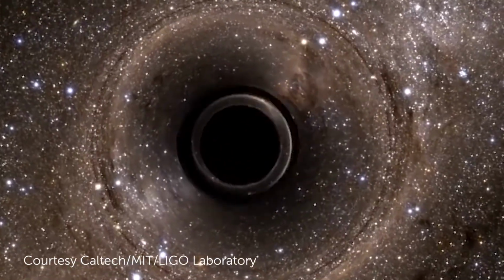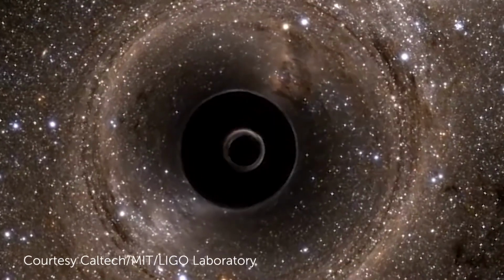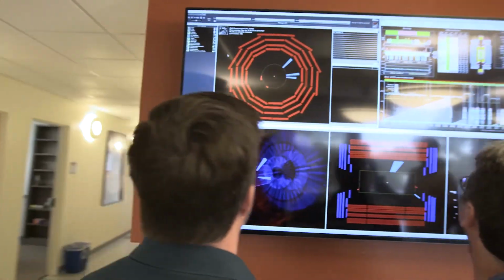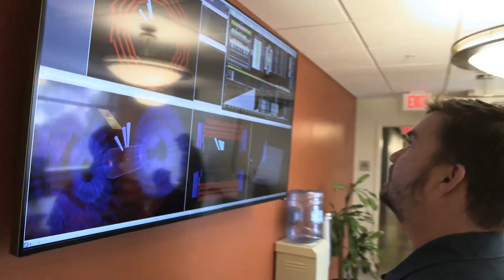LIGO happened to be on just when that passed through Earth. It's kind of an amazing thing if you think about it. Those are the very satisfying moments. Seeing the discovery happen and actually participating in it is just that extra bit of knowing that you're part of something huge.